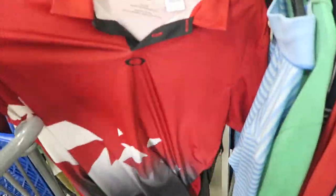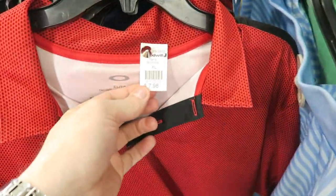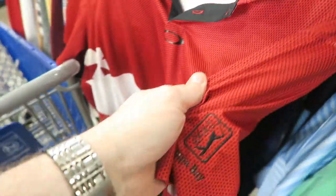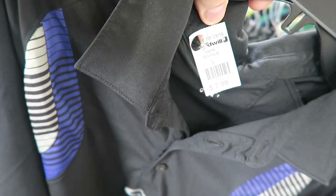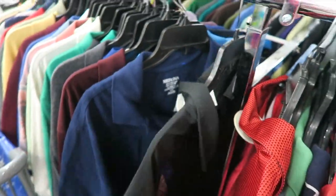A couple of Oakley shirts look pretty good. They're $8, which is a little steep, but they also have Tampa written on them, so this is kind of like a specialty one. I'll pass on this one. Now the second one doesn't have Tampa, but it's kind of faded, and look at the back, it's all fading out. See it? So you have to be careful about buying these, especially when you're paying $8 for a shirt. So I'm gonna let the Oakleys go.